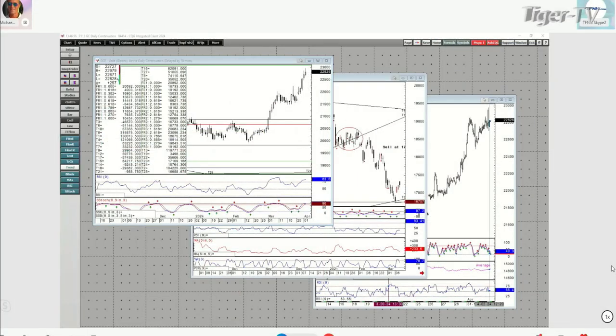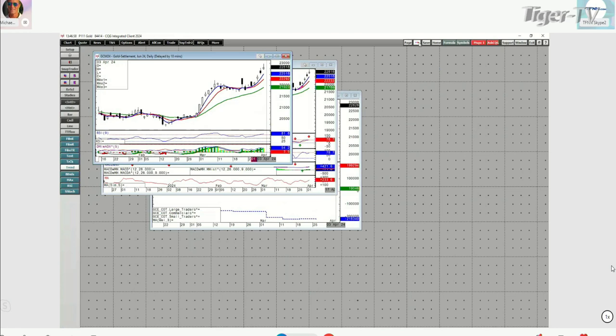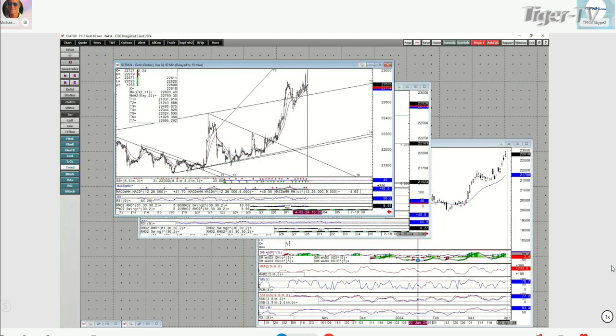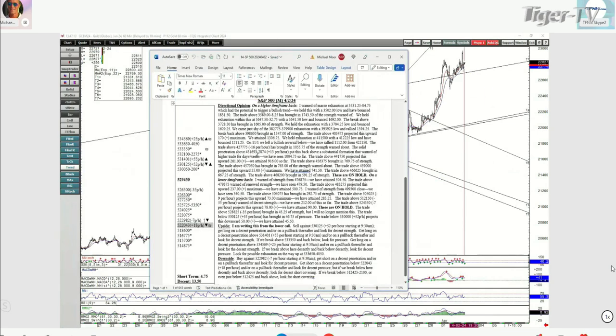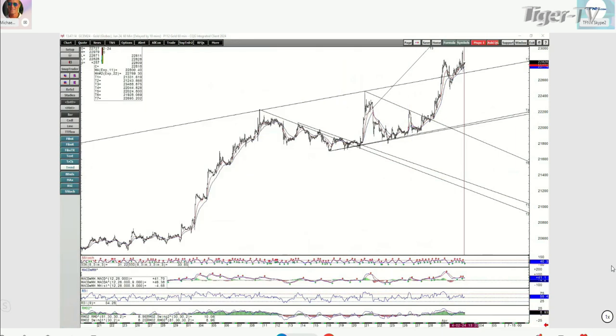So the gold here has been bullish for the past number of days. We were bearish down into here and then got bullish here, got bullish above this formation, and then bullish again this morning above this formation. Sorry, that's the S&P.